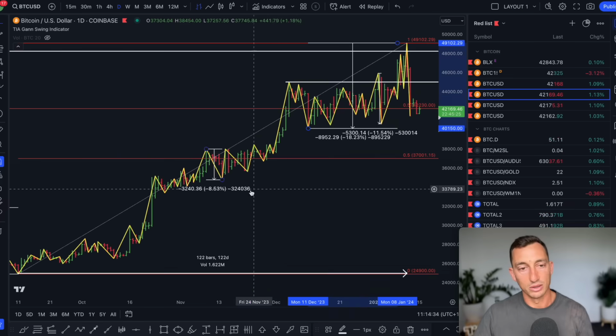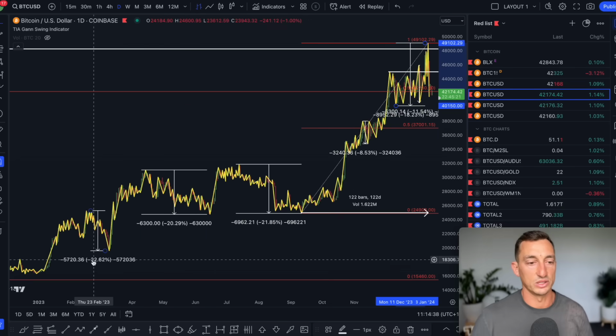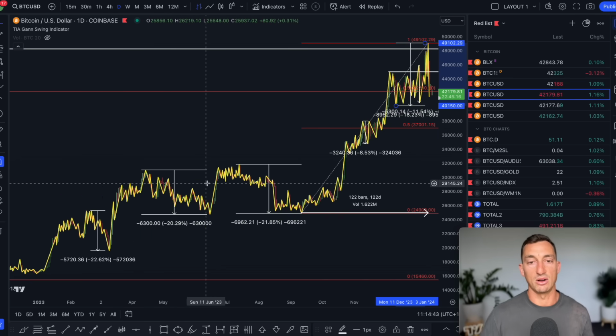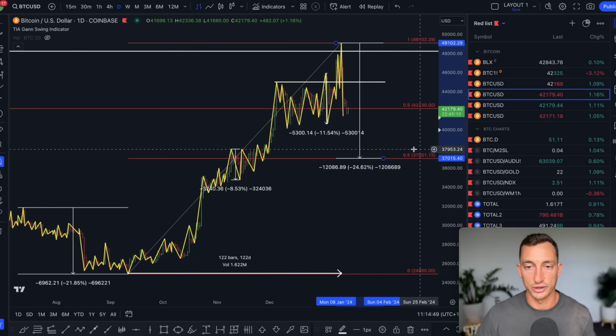And so that kind of lines up with where we've been sitting through each of the corrections all the way up. You can see we had 22.5, 20, and 22 as well through these pretty big times in the market. If we're to go down to the 50% level, that takes us to $37,000.